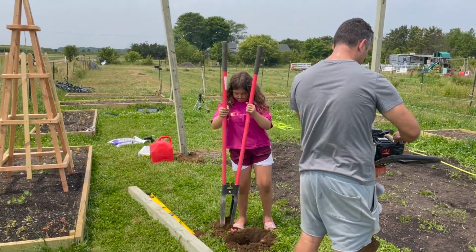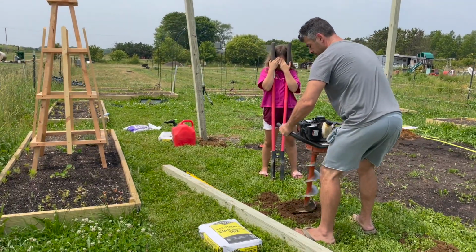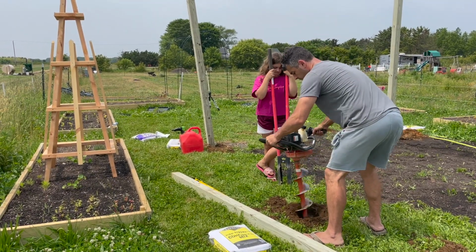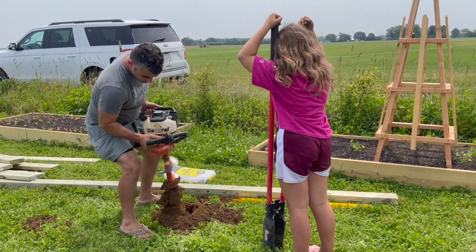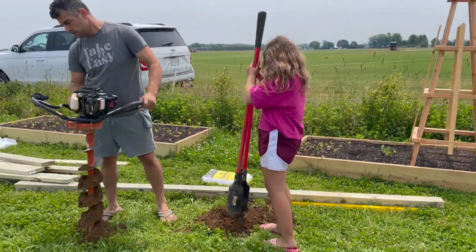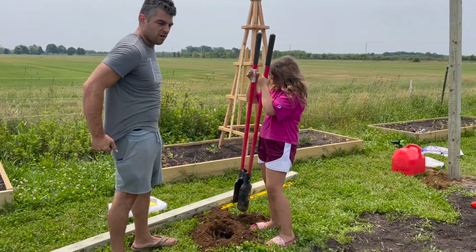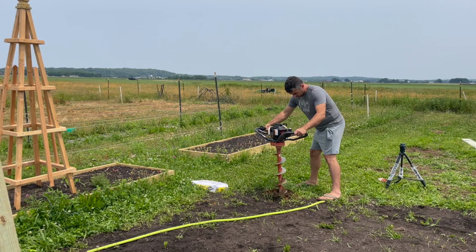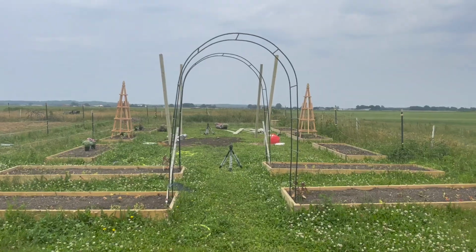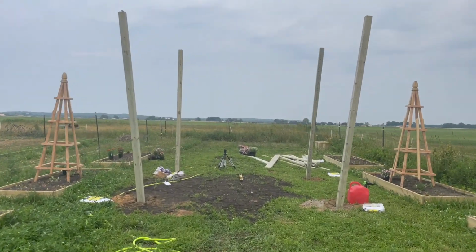All right, so let me help him get the stuff off the truck. That's gotta be deep enough. All right, we're going to measure that hole next. All right guys, so the posts are in, but not all the way in. They're in, but we have to make sure they're level. So that's what we're doing next.